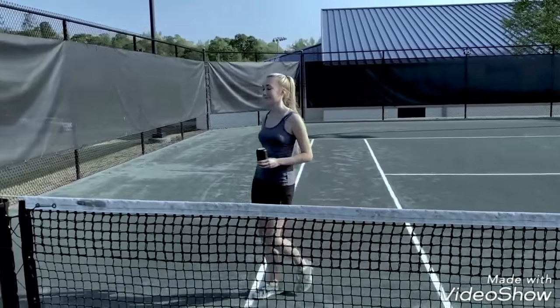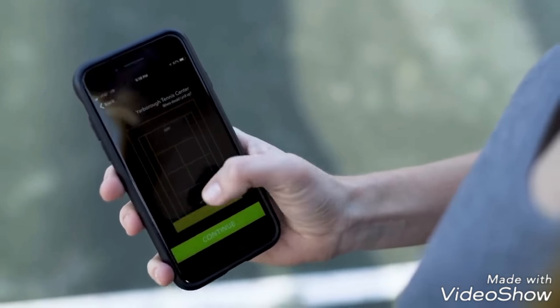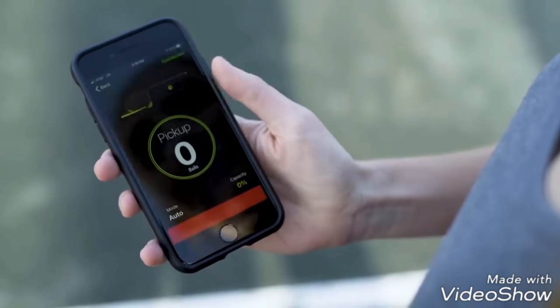You can let Tennibot work autonomously using the station that easily attaches to the net post, or use Tennibot's app to customize where on the court the device will clear.